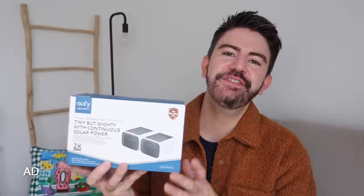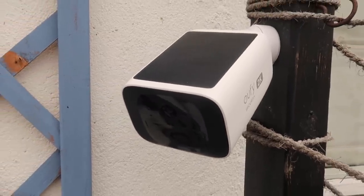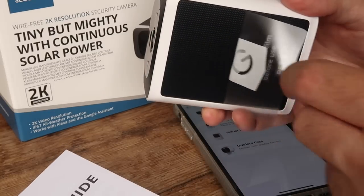If you haven't heard of Eufy Security already, they offer a complete home security system, but with a real focus on privacy to make sure that your data remains with you. So this is the S220 SoloCam. Let's get one out to show you. And I've set the other one up already this morning. It's out on the roof garden. It was really easy to set up.